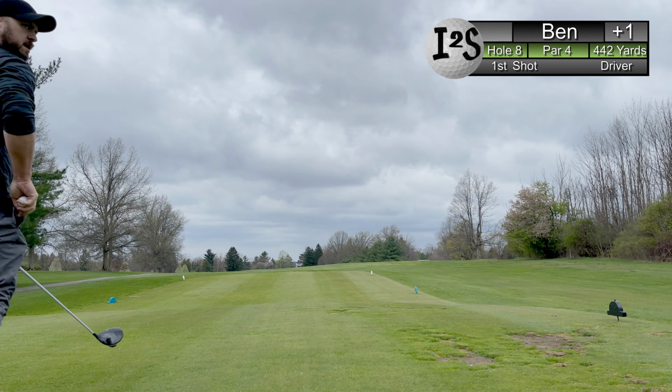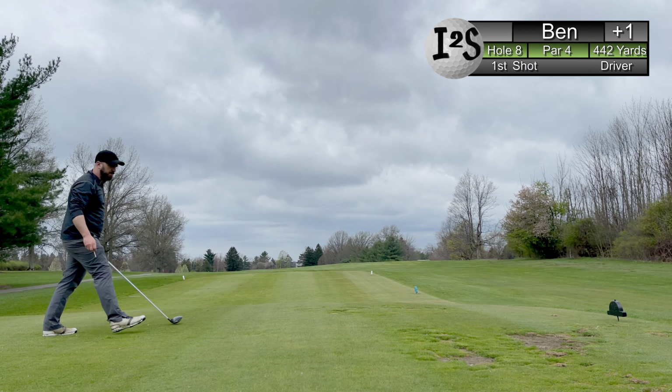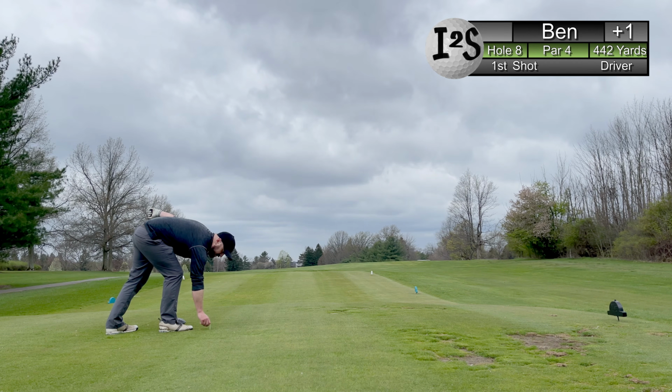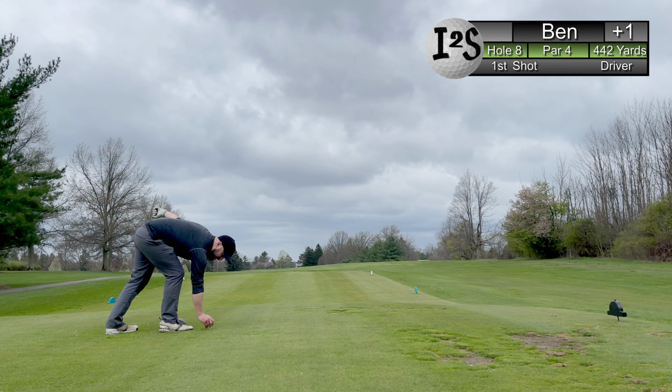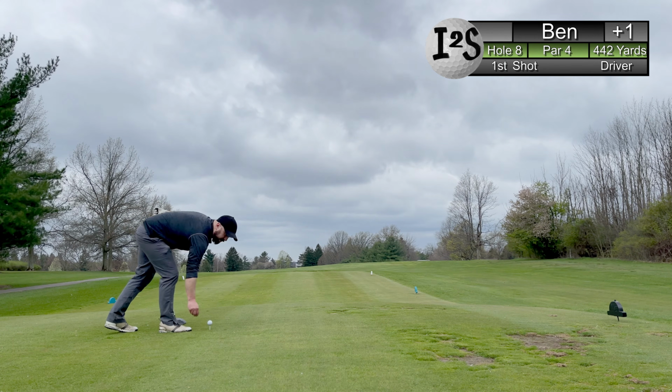All right, par 4, pretty lengthy for a par 4. We got 442. It is downhill, which helps. It is into a pretty good breeze.